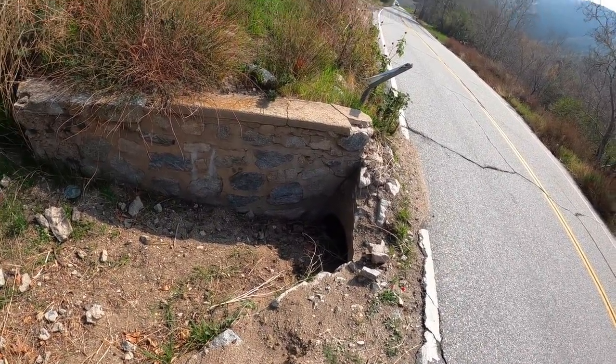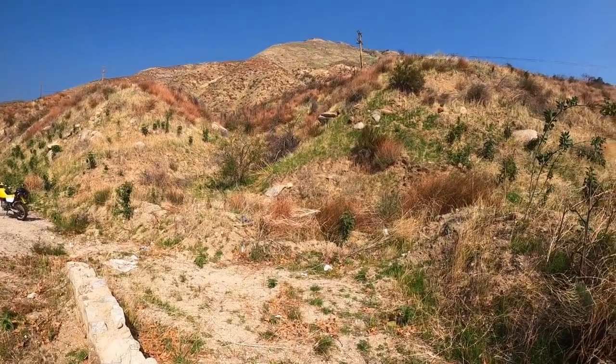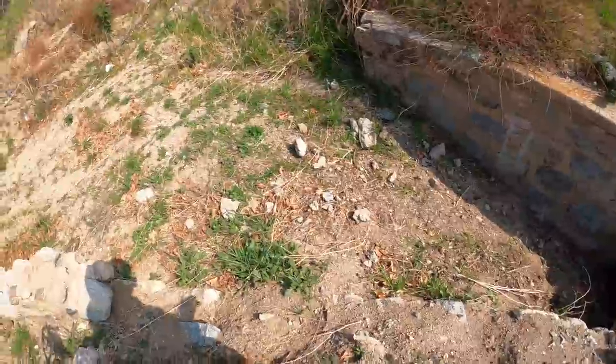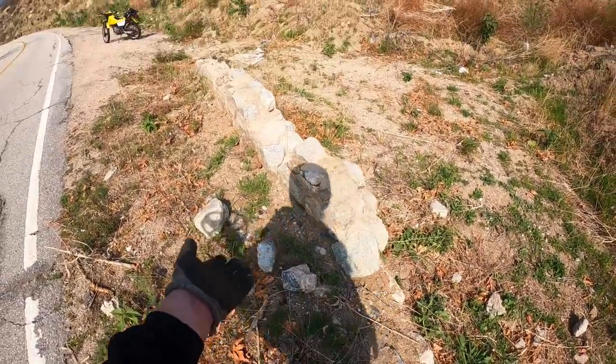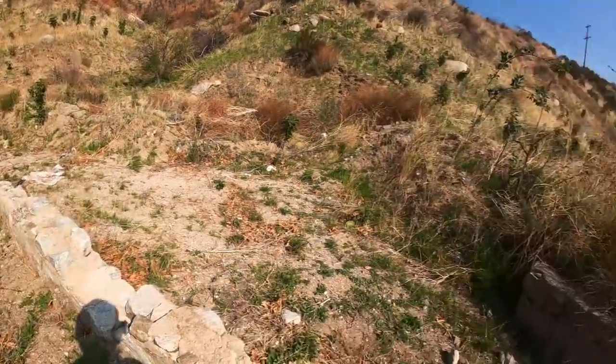There's a little tunnel right there, like a drainage tunnel. I wonder what this once was, and how big it was, and what kind of structure it was. And even more importantly, is there some treasures and relics here? Because look at this. How old do you think this wall has to be? This has to be from way back in the day.